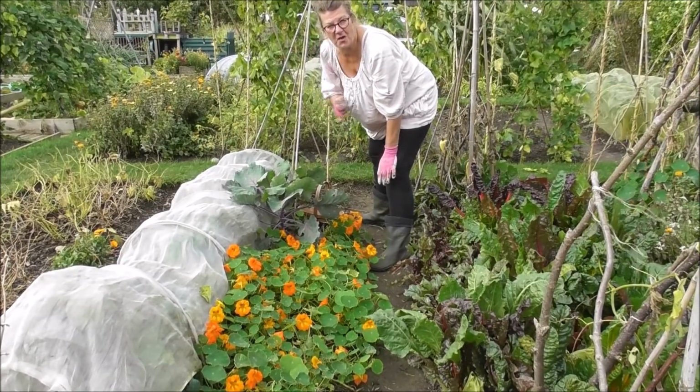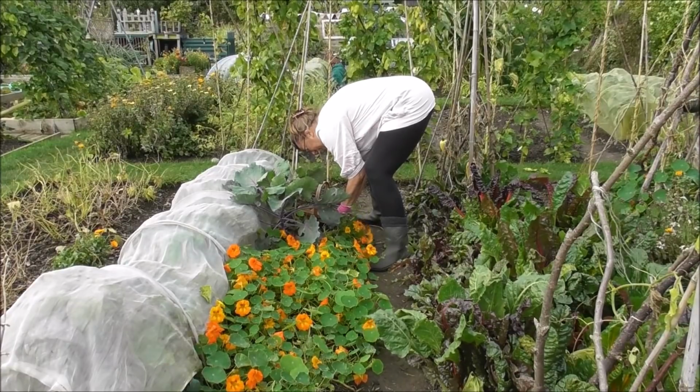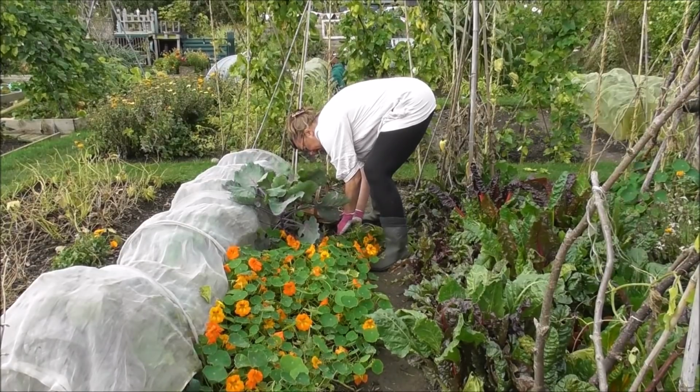This is a little bit of a pumpkin harvest. I'm harvesting my nasturtium seeds.